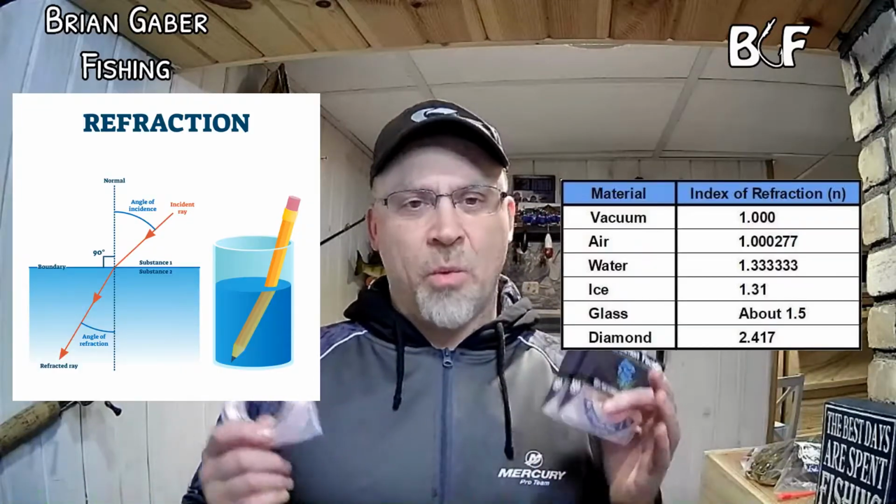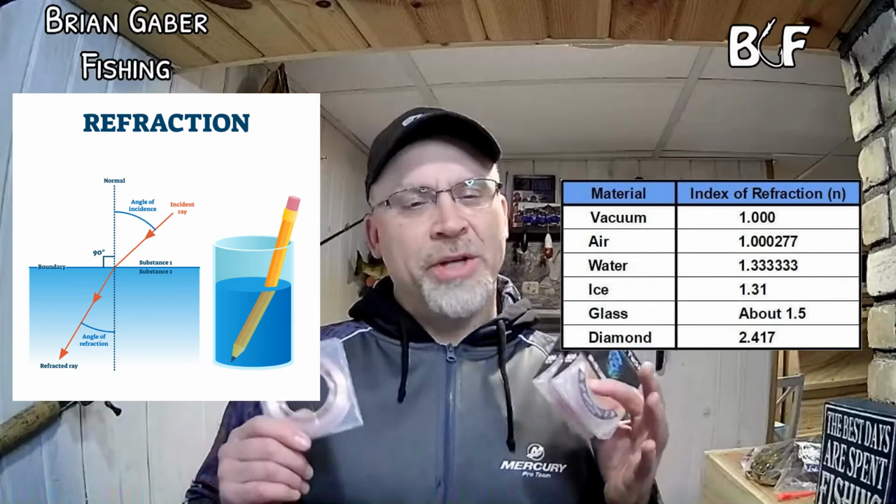Pink fluorocarbon. Why pink fluorocarbon? You might ask yourself, and I asked myself that when I saw it too. I thought, why are they using pink fluorocarbon? Despite common belief that line disappears in water, fluorocarbon really appears whitish and is still slightly visible underwater, right? Why? Because though it has a close refractive index to water, it's still not quite the same.